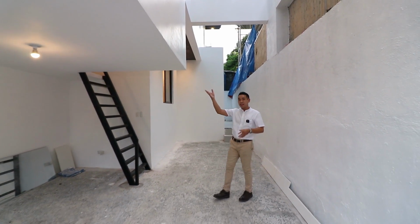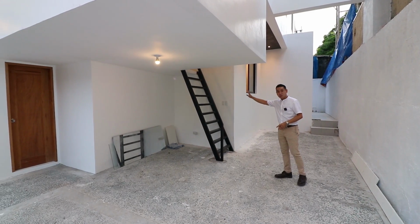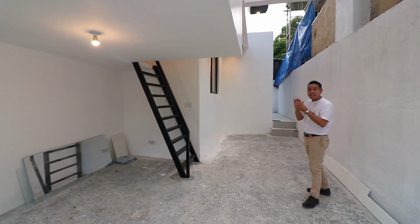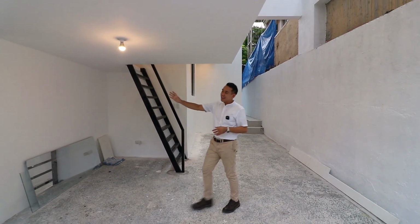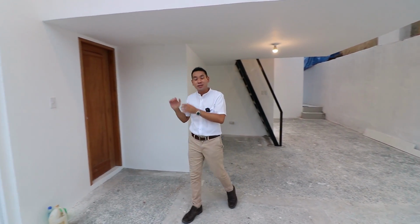What you see over here is a mezzanine space which serves as your maid's room. That's why you have your stairs over here. You have access here leading to the side of the house, leading to the kitchen. And on this side, you have a storage room. Now let's head on in towards the main entrance.